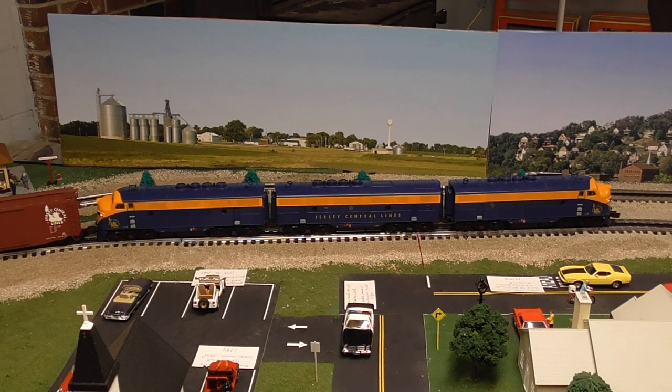And I was always curious, after getting this set, if they actually did run a B unit, and they did run these as an ABA set. I did find a couple photos of the Central Jersey being run as an ABA. I could not find an ABBA run, though. So, anyway, the way I have it set up is the way I've seen it in the pictures.